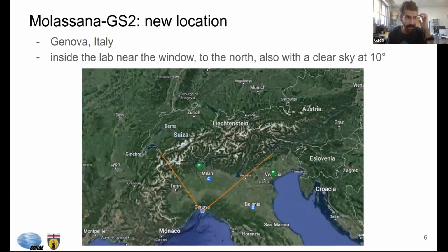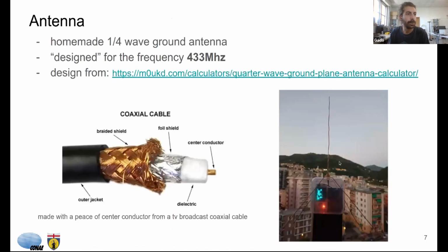And then we changed the board here in the lab, but I wasn't able to have new packages. Okay, we have to develop our own antenna. We don't have many resources here in Italy, but we did what we could. This is a handmade 1/4 wave ground plane antenna, and it actually worked very well. So now I have some results to show you.